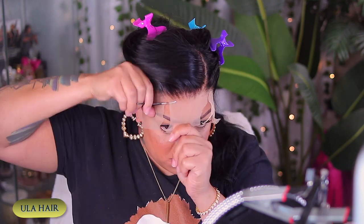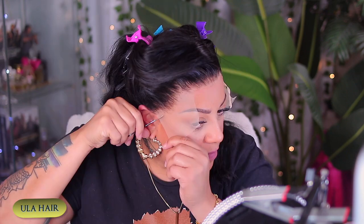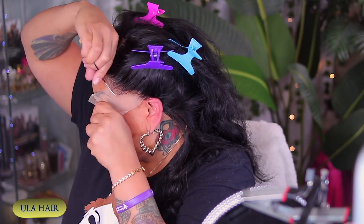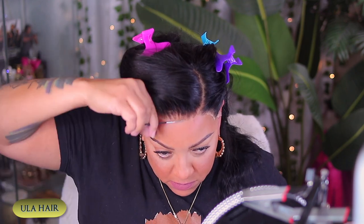Now, because this lace is thicker, I'm gonna take these little sharp scissors, and you see my arm is wiggling, right? Look like I'm about to take flight, but I'm just making the edges jagged, going up and down so that it don't be so blunt, because, girl, listen, we got to make this 2010 melt.